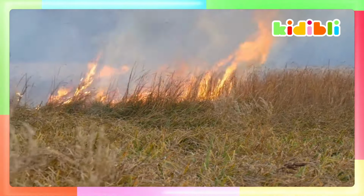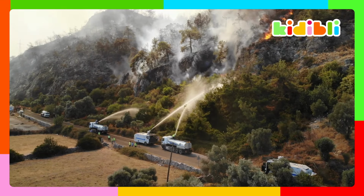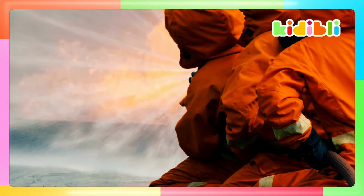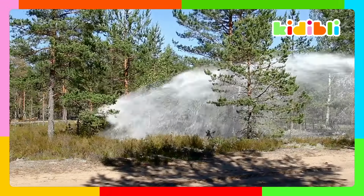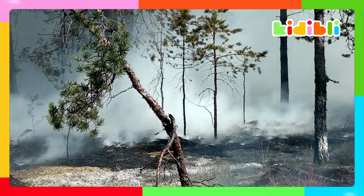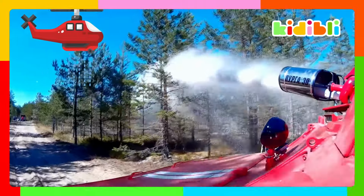Fire can be quick or fire can be slow. Did you know that fire can burn 4 times quicker when it's going uphill? Firefighters pour lots of water on the fire to cool it down. Then they make sure the fire can't spread any further or start again by using lots of different tools.